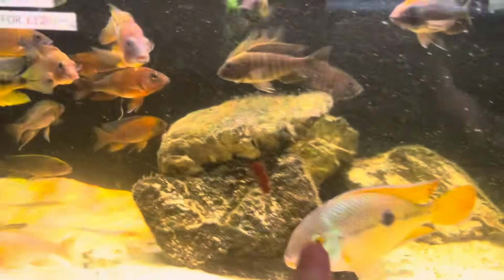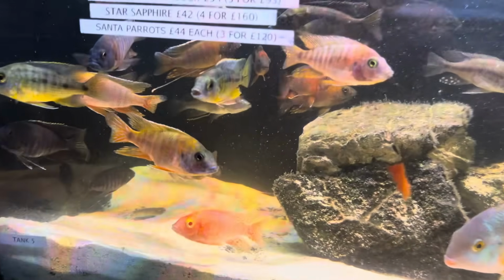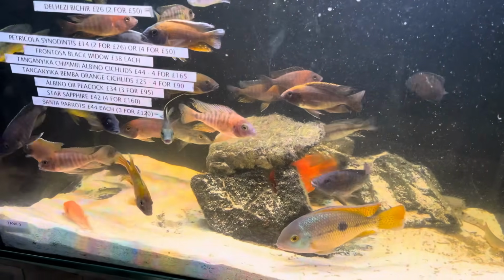I need to move the parrot. See the gulp, they're gasping a little bit. It's because he's obviously been knocking bells out of them all day. So some nice mixed in there. But yeah, they're 10 for 40 quid.